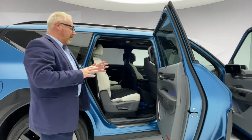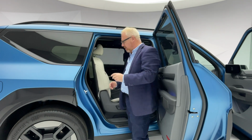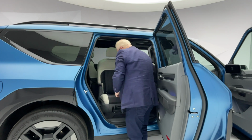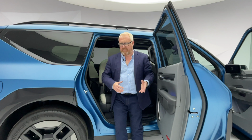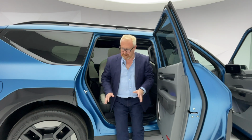Now, if you do go for the 6 seat option, these middle row seats have got a little bit of a party piece, because what you can actually do is swivel them round. So just by pulling this lever here, you can swivel them to there, so you can get ease of entry into the car. If you've got a slightly elderly person that's finding it difficult to get in and out of the car, they can hoik themselves up into that and then spin the seat round.